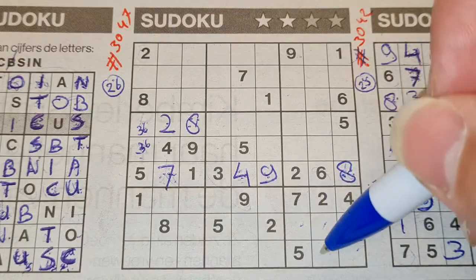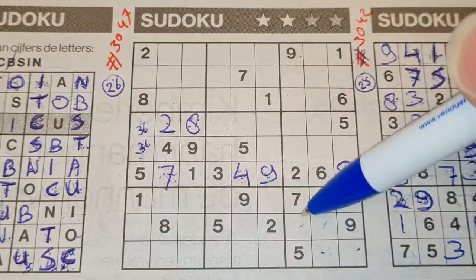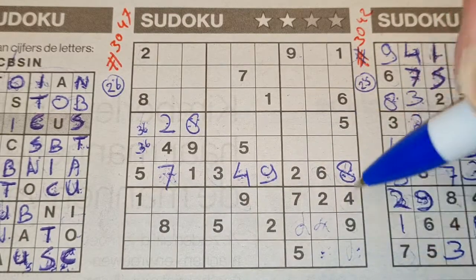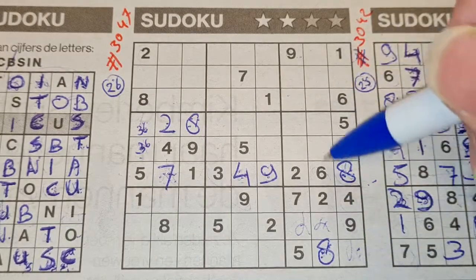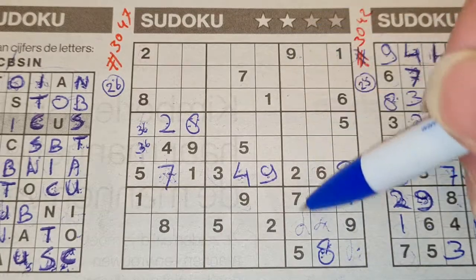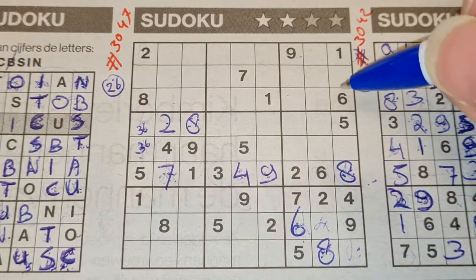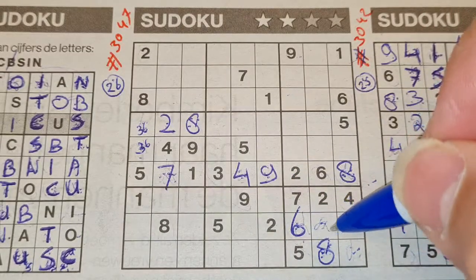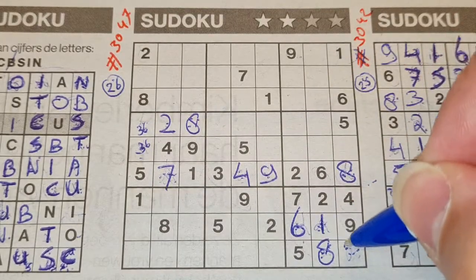Alright. 4 missing numbers now in this big square. One of the missing numbers is an 8. We see an 8, no 8 in these two boxes. There an 8, no 8 in that box. So 1 box left for the 8 should be there. 6 in this column. 6 in the column next. So in that column, the only place for the 6 should be there. 2 missing numbers in this big square for the numbers 1 and a 3. We see here 1, no 1 there. 1 should be here and a 3 goes there.